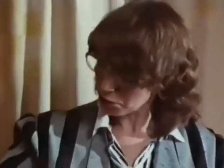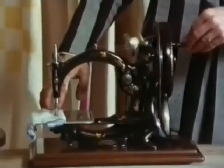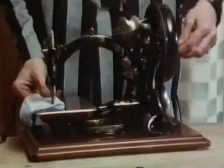But we've seen all these very different looking, very complicated, very simple mechanism machines. But one of the simplest, one of the prettiest, one of the most popular, and probably, in my opinion, one of the best, the Willcox and Gibbs.